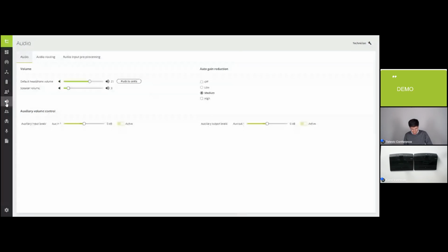On the audio level, I can adjust headphone volume and speaker volume. I can change the auxiliary output levels, input levels, and even the auto gain reduction can be adjusted.